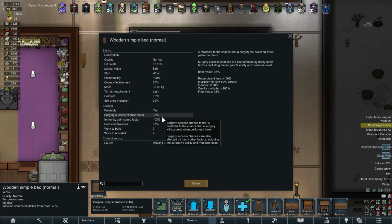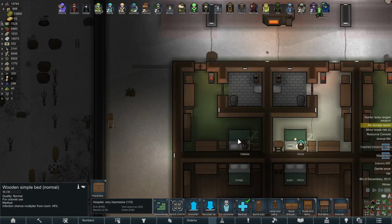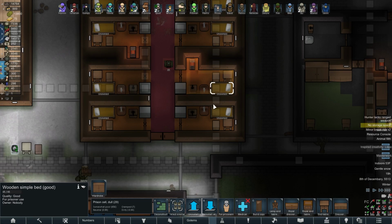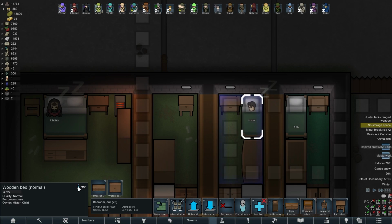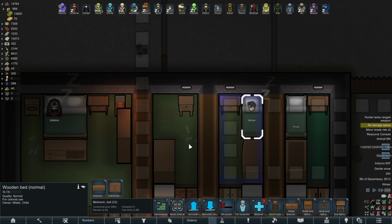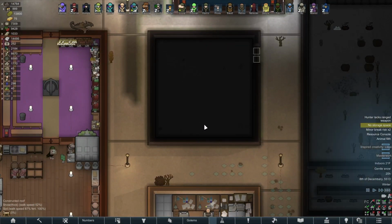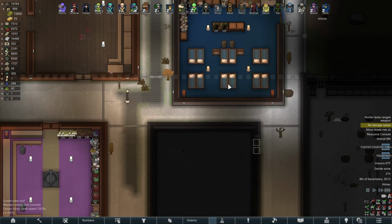Let's see, these simple beds have a surgery success of 90 and an immunity gain factor of 103. Is a regular bed any different? Let's see, these are all simple beds as well. Up here, regular wooden bed, also normal. Immunity gain factor is 107. So regular beds are actually a little bit better. That means that instead of moving these beds, we could just simply replace them.